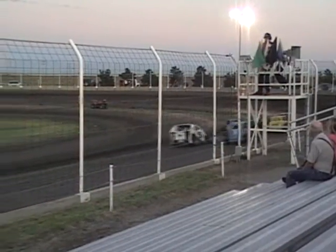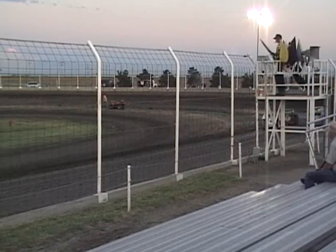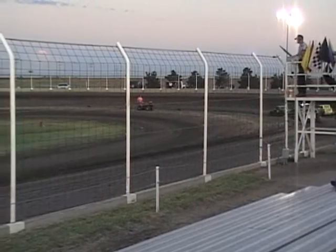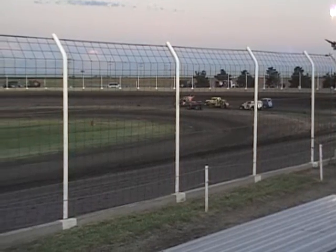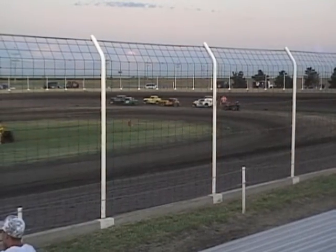Side by side, two by two. 12B car has control. They must follow his lead. Anything other than that, it's not going to work. Jason Baker on the outside front row.